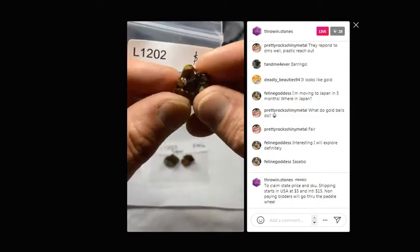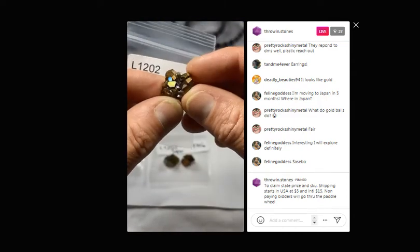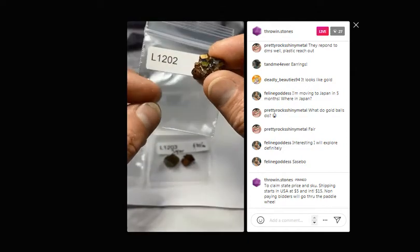Anyways, this is $60. This is a wicked piece. This is awesome. Really nice color.